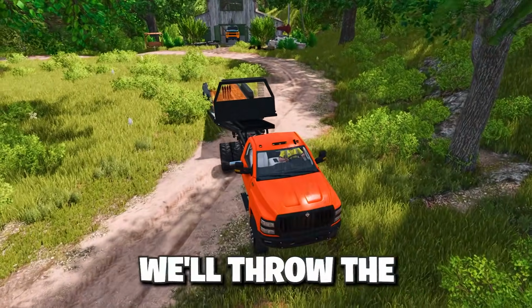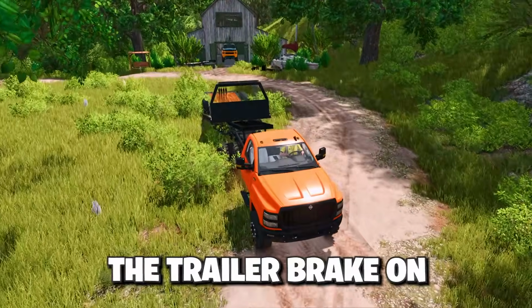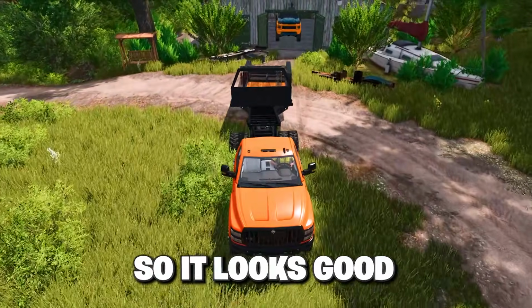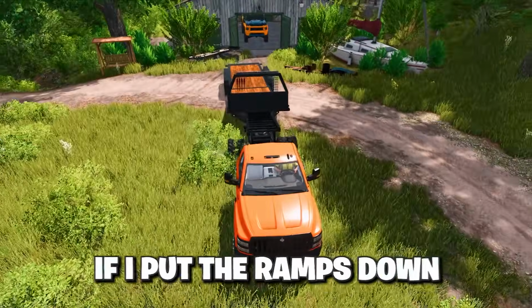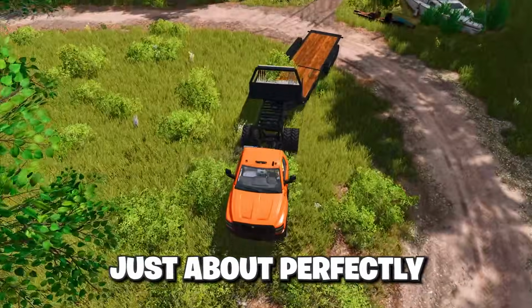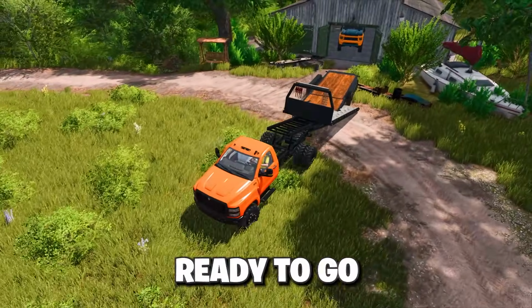That's our only shot. We'll throw the parking brake on this thing. We should have the trailer brake on. And this thing shouldn't go anywhere when you try and load it on. So it looks good. Not yet. Hold on. As you can see, if I put the ramps down too early, the trailer will slide. So let's make sure we get this thing lined up just about perfectly. And then we'll be ready to go.